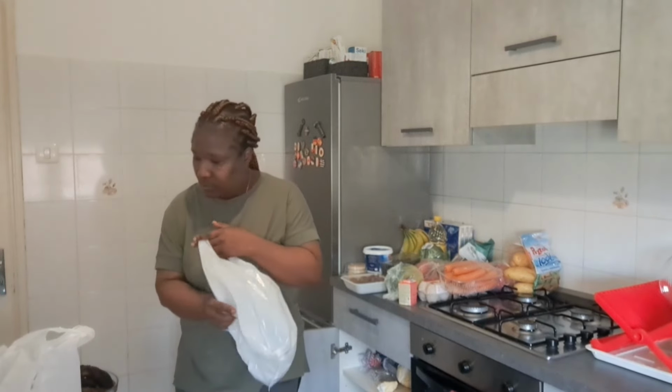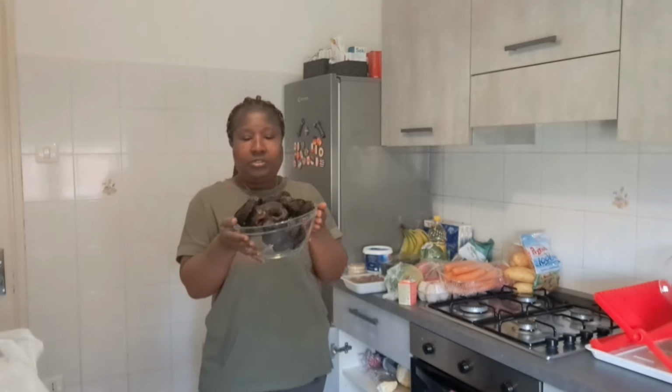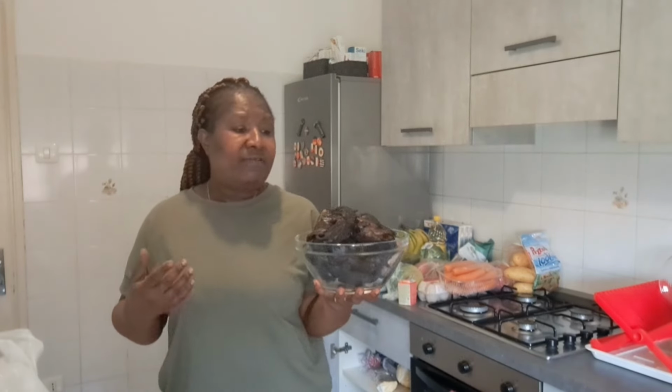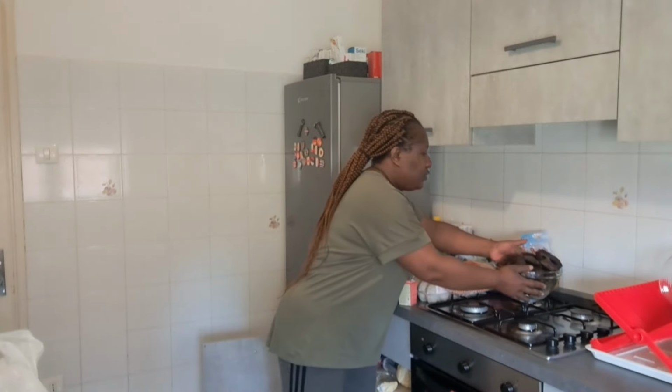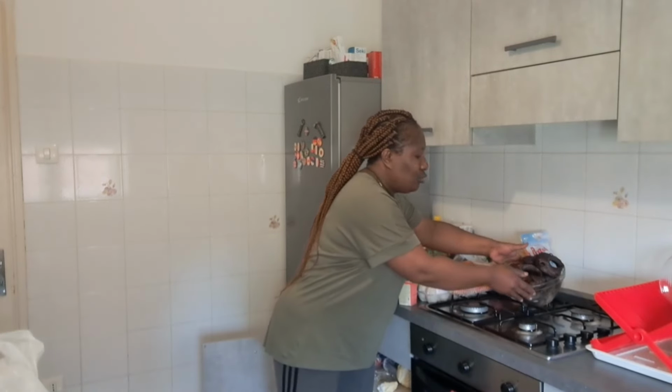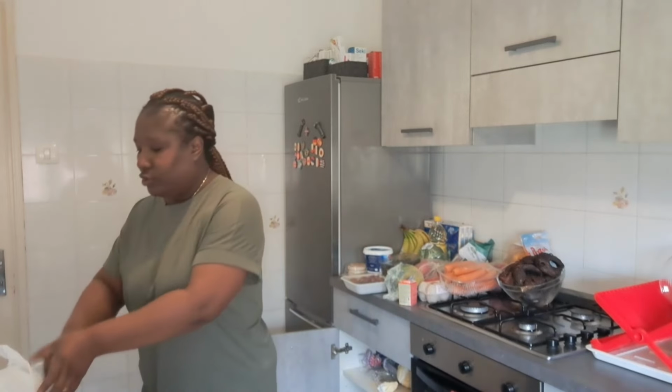So guys, dry fish. I bought dry fish. I have some left, but I decided to just buy this one. She sold this one for 20 euro. Let me know in the comment section if it's cheap or if it's too expensive. Just let me know what you think about that dry fish.